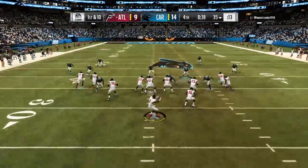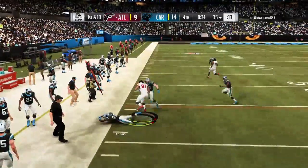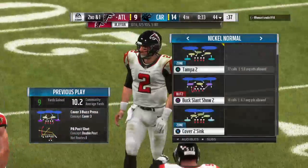He'll look to throw. It's a short one here, complete to the tight end. Give him 9 there on the first down completion.